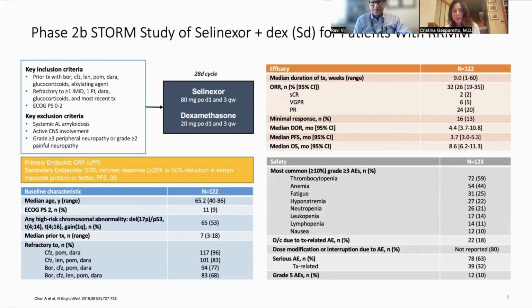When I explain the toxicity to patients and when I teach about Selinexor, I always tell them to remember three things: the constitutional, the weight loss, the profound fatigue; then the GI, where nausea is a big deal. These patients receive a lot of antiemetics before getting the Selinexor. And then the low blood counts, the myelosuppression, the decrease of the platelets, red cells, and white cell count.